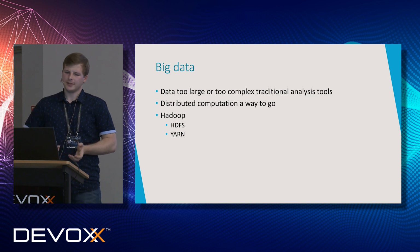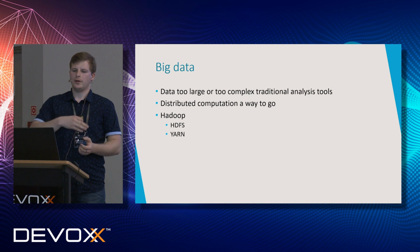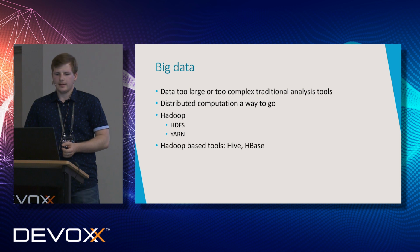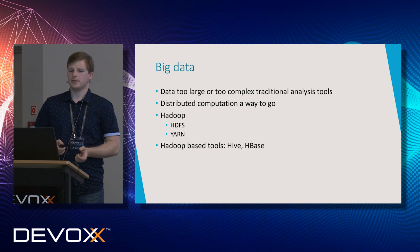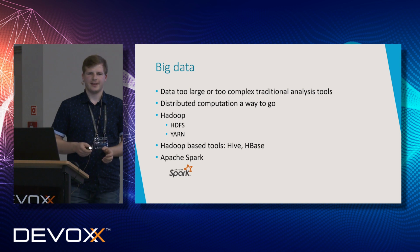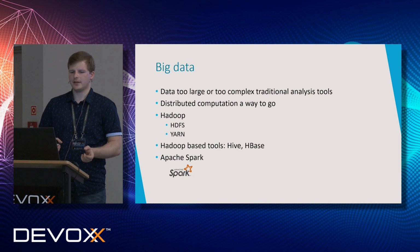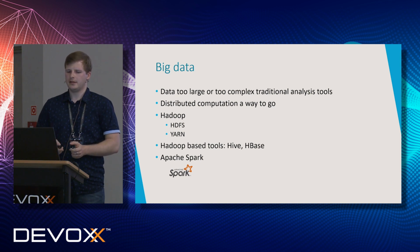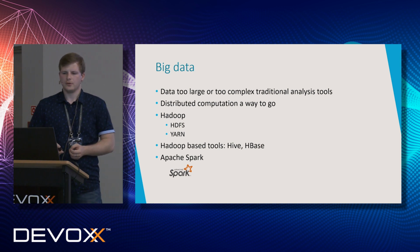And you also have YARN, which is a resource manager. It gives an API for other tools to reuse the computational resources that are available in the cluster. On top of Hadoop, there are many tools that use these two core features, like Hive and HBase. And there is also Apache Spark, which is currently the way to go to cope with big data. Apache Spark is independent from Hadoop, but it integrates with it very well, and it's widely used to process data on Hadoop.